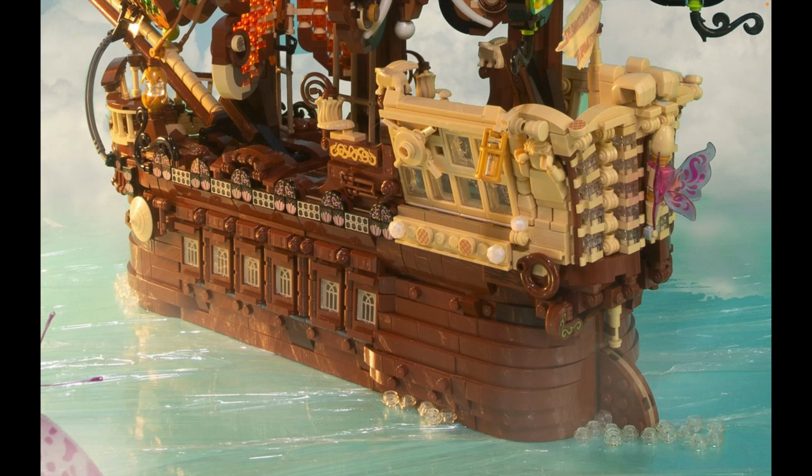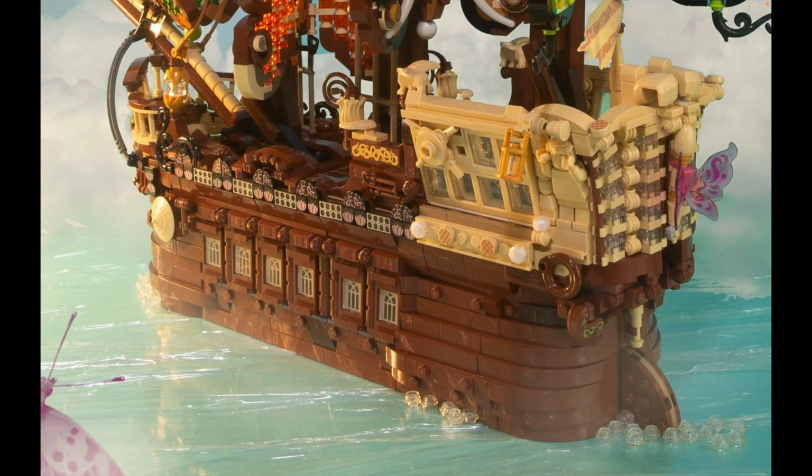I don't recognize these though, so if someone wants to tell me in the comments what theme they're from, that would be awesome. But I really like all of the detail on the windows. Those are printed pieces from the Hogwarts direct-to-consumer set. And I like how even waffle prints have been used as detailing on the sides. Oh, and we even have minifigures as detailing. That's pretty cool. I actually just noticed that.